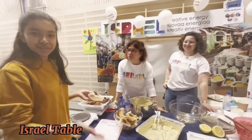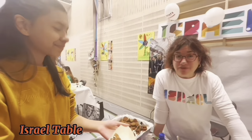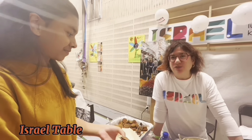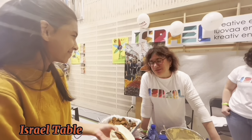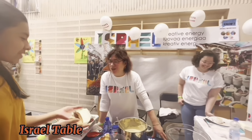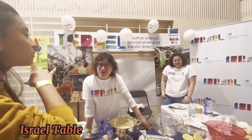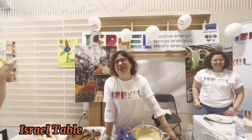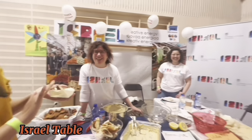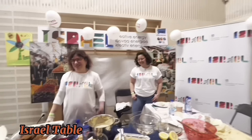Now we're here at the Israel table. What is this dish? This is a falafel in a pita bread with tahini on it. Is it traditional? Yes, it's an Israeli food. Everyone in Israel knows it. And I love the decoration you've done. Thank you. I'm going to try this now. Really good, huh? It's very healthy as well. I love this tahini. He made it. Good job. Thank you so much. Bye-bye.